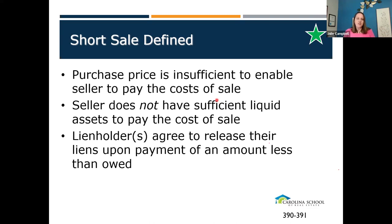The third piece is that we have to have all lien holders' approval. All lien holders have to agree to participate in the short sale. What they're agreeing to is to allow the borrower to convey title while they accept less than what they're owed. And every single lien holder has to agree to this in order for the short sale to happen.